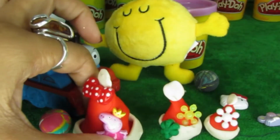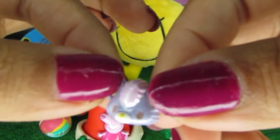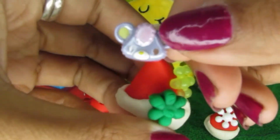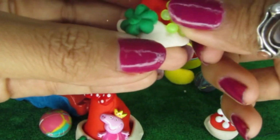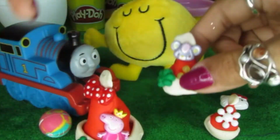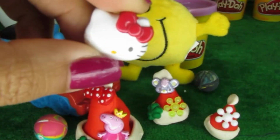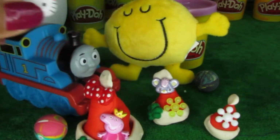Hey, don't forget, we also have this one. Where are we going to put it? Over here? Let's put it over there. Cool. Look at all this fancy little Christmas hat. I guess we're gonna have to save the Hello Kitty for later, right? That's right.